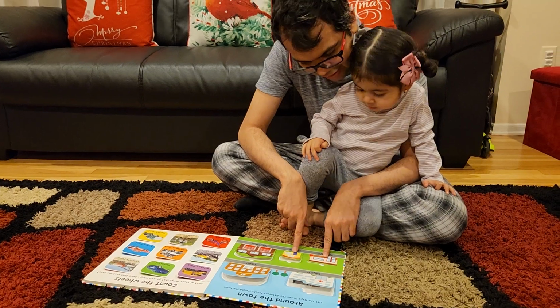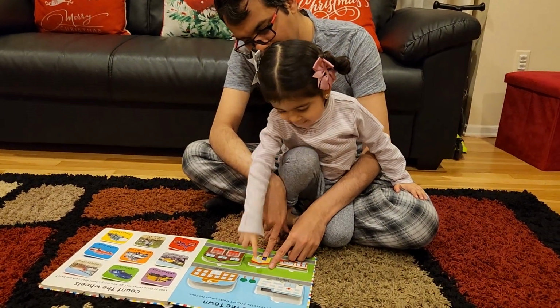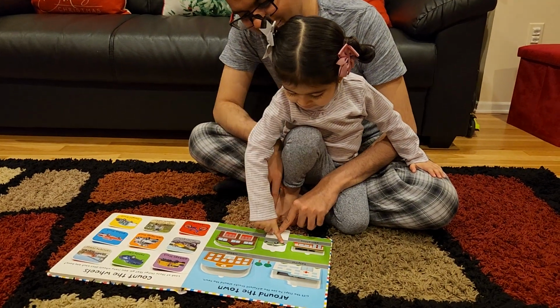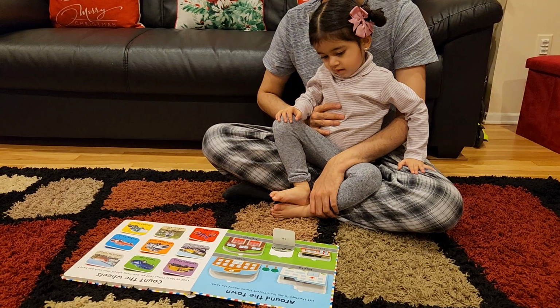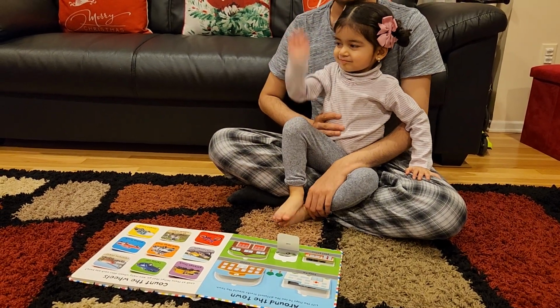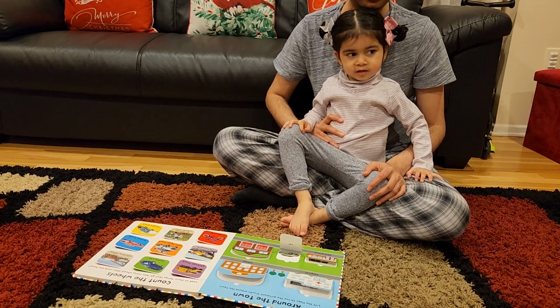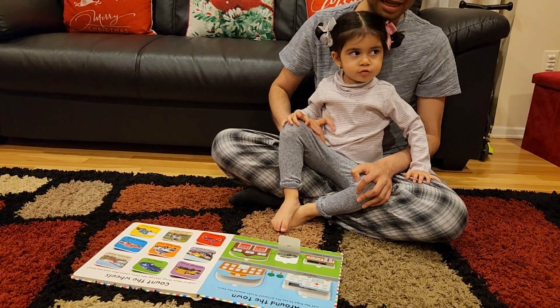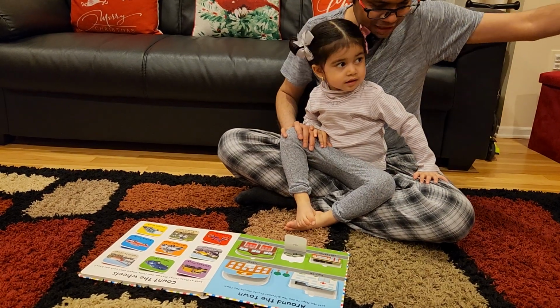Okay, and what is this? A house. Whose house is this? A car. Oh, the house has a car inside. Yes. Virti, where is your house? And where is your car in the house? Do we have a car inside our house? No. There is no car in the house. There is a car, it is outside at the door.